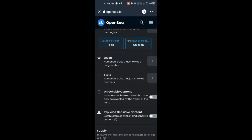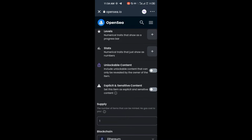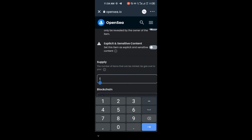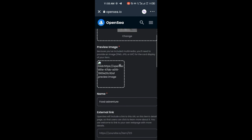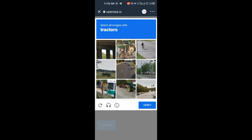Okay, that's cool. Then the collection. If you see the collection of my NFT, you discover that I've created a collection before, a nature collection. Since this is a food NFT, I'm not going to choose that nature. I'm going to create a collection later. Now the number of pieces, I have 5 pieces. Then choose Polygon because it's the Polygon chain we're uploading on, although the price will still be in Ethereum. Then when you're done with that, click create. So pass this robot verification. Select the proper images, then click verify and wait for it to finish verifying.